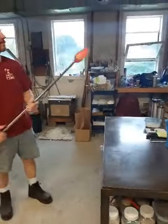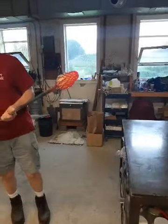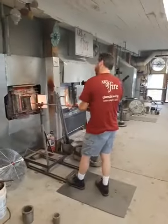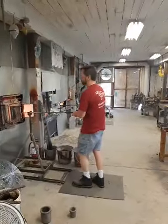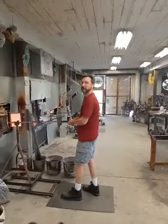Now you can see he's rolling back and forth with it, and he's got a really nice crossing pattern there. There we go, beautiful. And yes, it is possible to over twist the second gather and undo the twisting you did on the first one. So we got to pay attention, and Todd always does that.